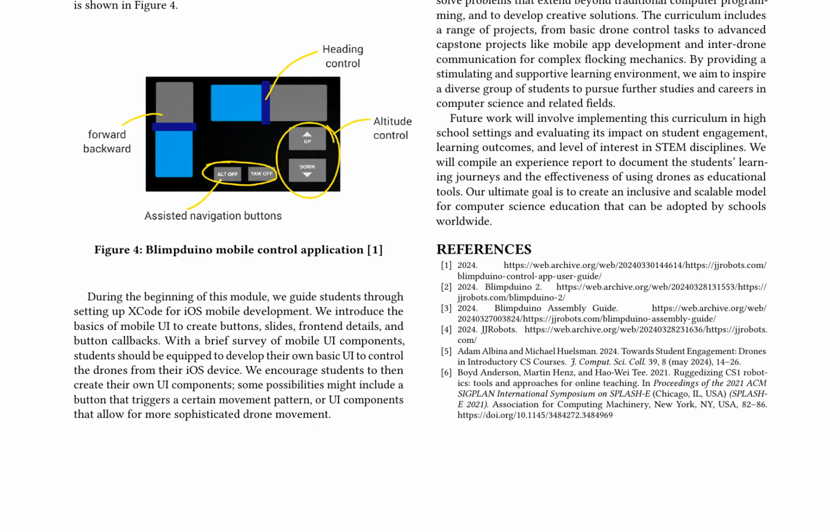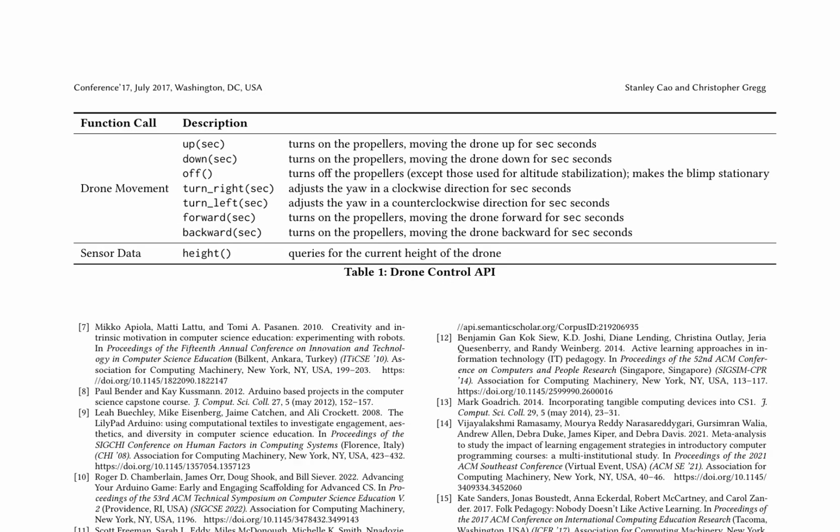The paper emphasizes the importance of creating a stimulating and supportive learning environment, encouraging students to develop creative solutions and address unexpected challenges. Future work involves implementing this curriculum in high school settings and evaluating its impact on student engagement, learning outcomes, and interest in STEM disciplines.